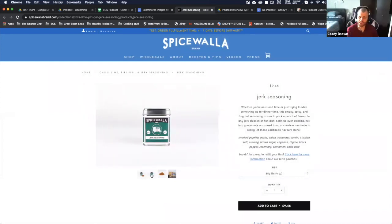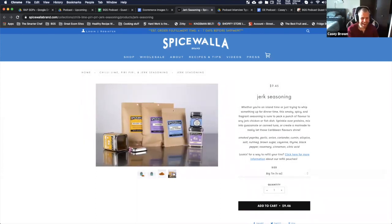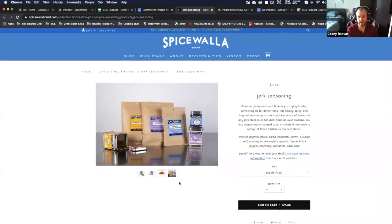And now they have just the can without the pile of seasoning next to it. Same exact. And now they have just the pile of seasoning, and then now they have other spices that don't even come with it. No, this is just the jerk seasoning. Oh, wow. It doesn't even come with that. That doesn't even apply. So it makes you think you're going to get other stuff. Yeah. This is just the jerk seasoning. Whether you're on an island, smoked paprika, these are the ingredients. Yeah. So they have false clarity. They're adding confusion.